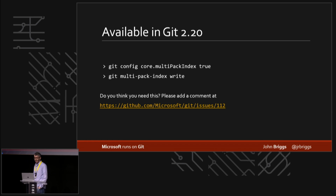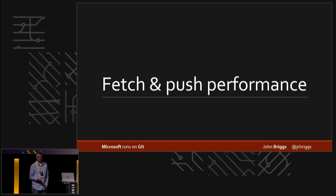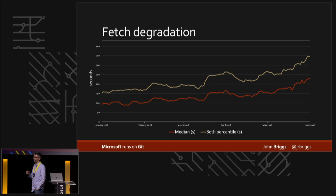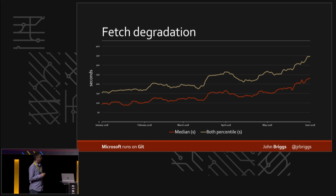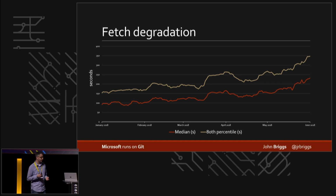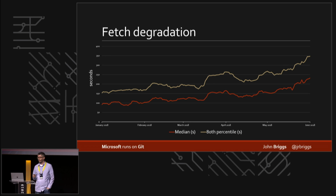So now let's change topics a bit and look at the impact of the growth of the repository on network operations. As the repo grew, we found that the perf of network operations was declining as a function of the graph size. And you can see here, these are the times to fetch in the OS repository. The red line is the median, so 1 in 2 fetches took that long. The orange line is the 80th percentile, so 1 in 5 fetches took that long. By June 2018, fetch had crept up to 350 seconds, 5 minutes, in the OS repository, or the P80. 1 in 5 was 5 minutes long.